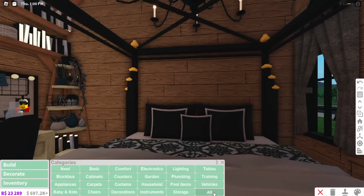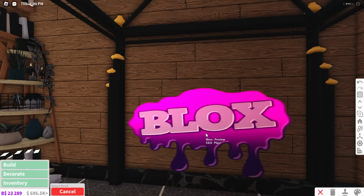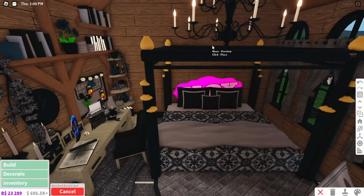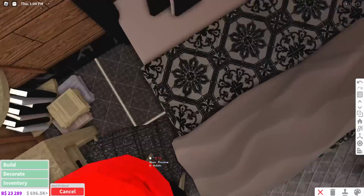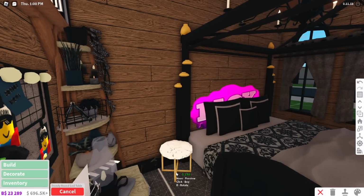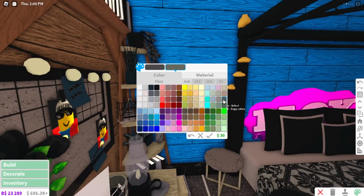To make Wednesday's bedroom more realistic, I also wanted to add this headboard frame for the bed. So out of build mode, I'm going to be changing it to this black headboard. And over here, she's going to have a little nightstand because why not? Adding in some plants, of course, an alarm clock, and some more plants.